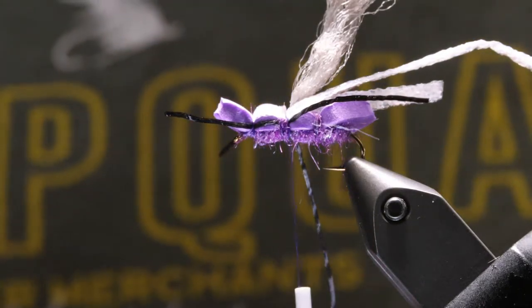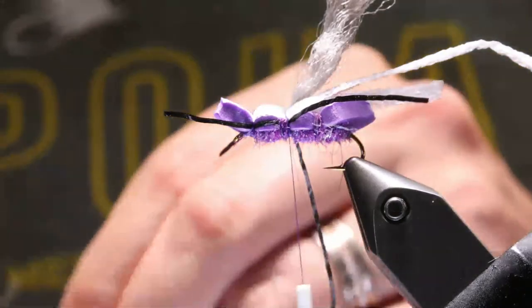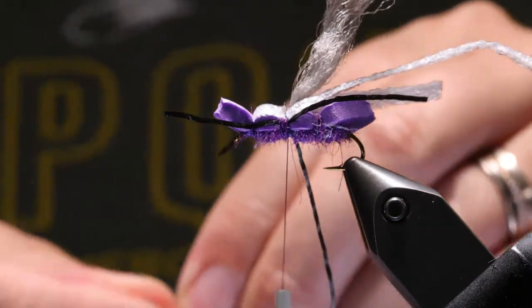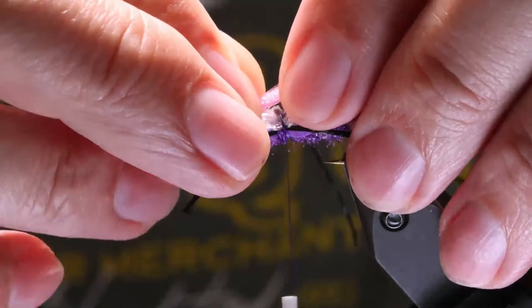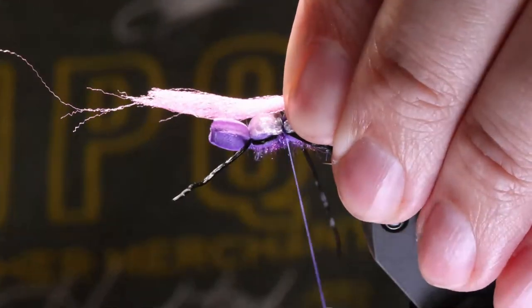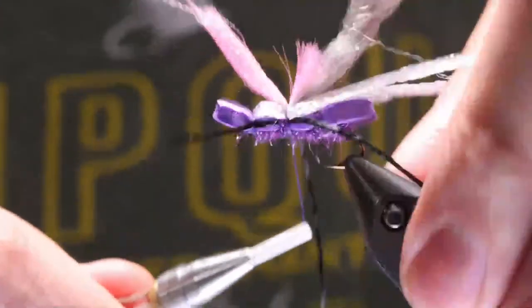So we're going to go. This one is shorter. So I'll probably go and tie this one into length. And this is going to be mainly for visibility. Because, you know, the bright purple is not quite bright enough.